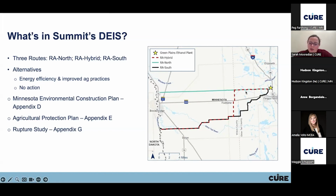We also put in suggestions for Route Alternative North and Route Alternative Hybrid. Having looked at a lot of what Summit had here, we noticed right here, especially this kind of water body, there's a lot of wetlands. And there's a unit called Orwell 9 that could have some good habitat for rare species and just has some high ecological value. So we said, what if you just went straight west, and offered 2 suggestions that the PUC should also consider. So that's what they're looking at. They're looking at all 3 routes. What are the economic, environmental, social, and other impacts of each route?